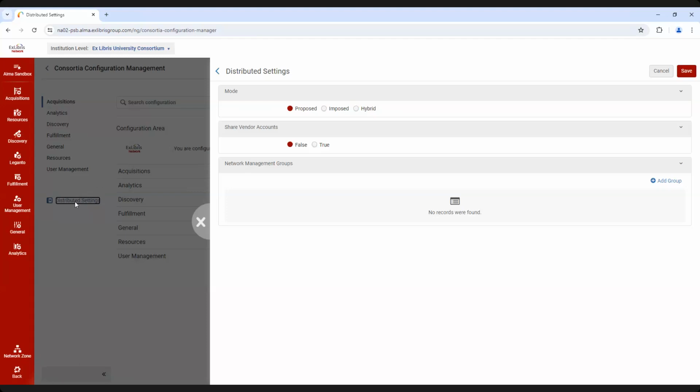Okay. The second configuration available here is the shared vendor accounts. As I mentioned earlier, what we have done in the first phase is moving all configurations of type code tables and mapping tables to the new dashboard. And next in line by the prioritization are configurations that are of type rules. So there are various rules in the various Alma areas. There are rules in acquisition, analytics, discovery, across the Alma subject areas, as we call them.